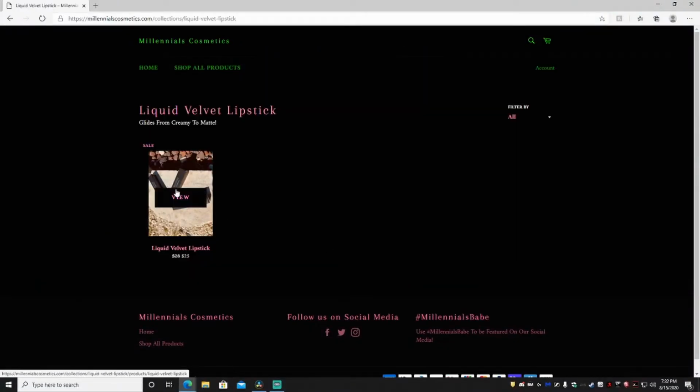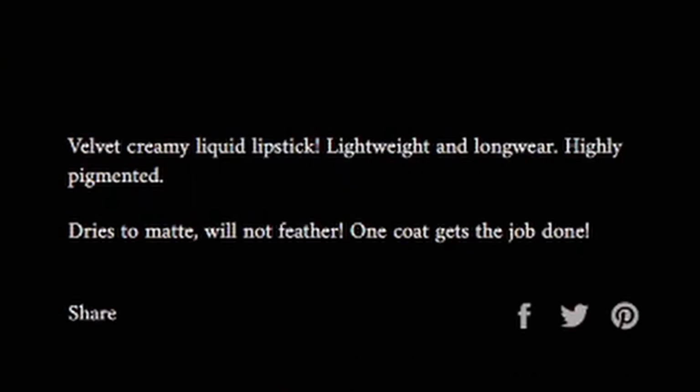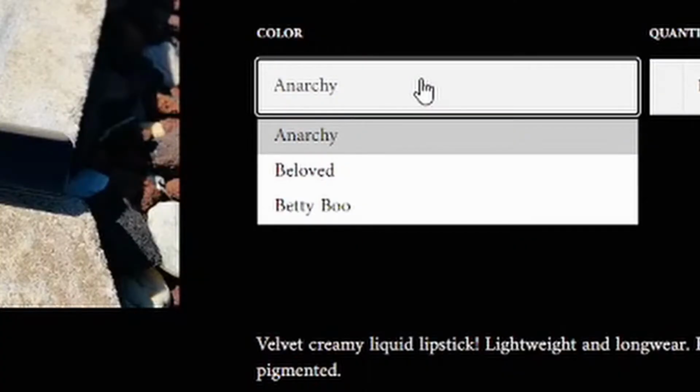Then they also have the Liquid Velvet Lipstick. It says, velvet creamy liquid lipstick, lightweight and long wear, highly pigmented, dries to matte, will not feather, one coat gets the job done. So that's just a pretty basic liquid lip. And again, they have three colors, Anarchy, Beloved, and Betty Boo. So that is all they have on their website.